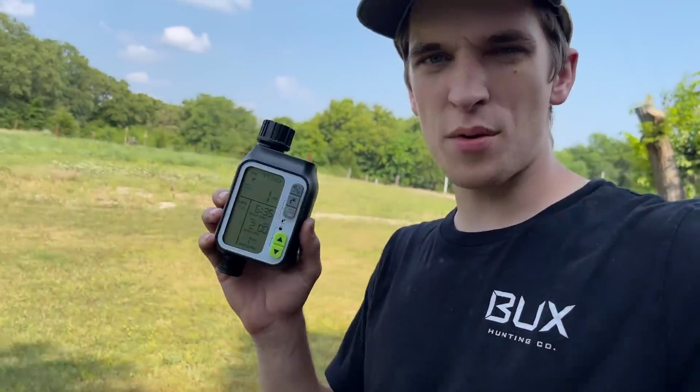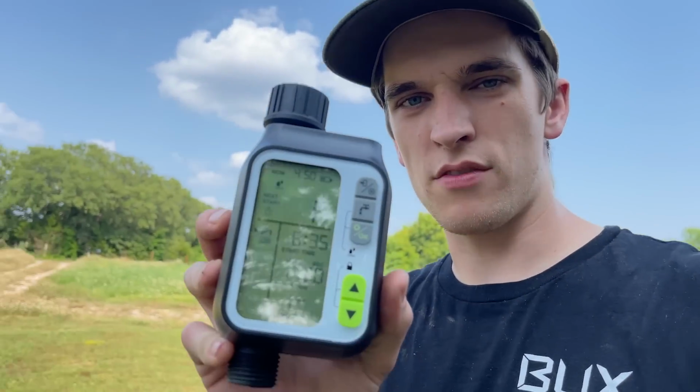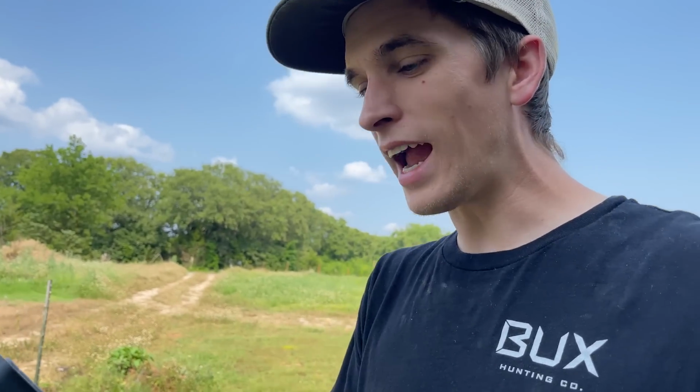So this is the timer I'm using. We just got it off of Temu. It takes two AA batteries, and it shows you everything on there. You're able to program it. So I think I have it set for once a day for 2 minutes. That's what I think it is. But I guess I will come out here. It's supposed to go off at 6:35. So I will come out here at 6:35 and see how it does.